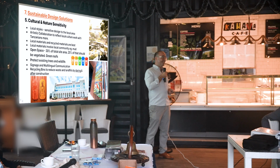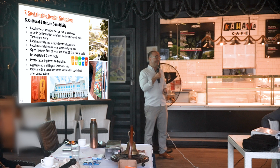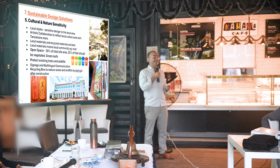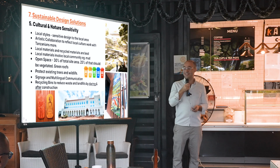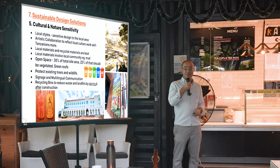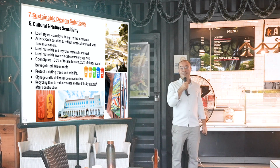Protecting existing trees. When you design a building, you should always protect the existing trees as much as you can. I'll show you some projects where you design around the existing trees. Signage is a good one to bring in local culture. You can have fun with the local language and culture, like male, female toilets and stuff like that.